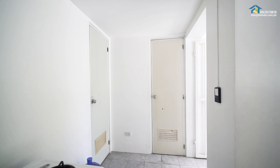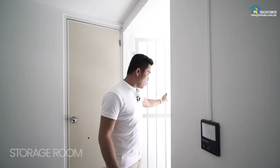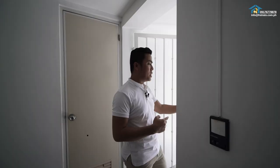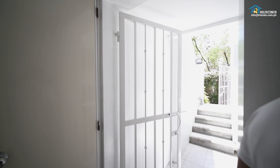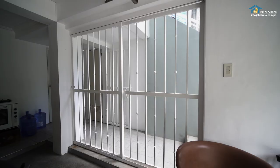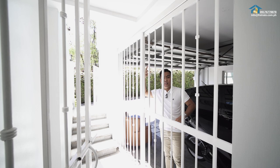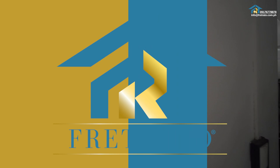Alright? We have a gate on this side leading you to the main entrance of the house, to the stairs, and also another sliding door on this side. This sliding door, you can open it from your two-car carport and this will open wide going to the stairs, going up to the entrance of the house. Okay? Let's go inside, let's use the stairs outside the house.